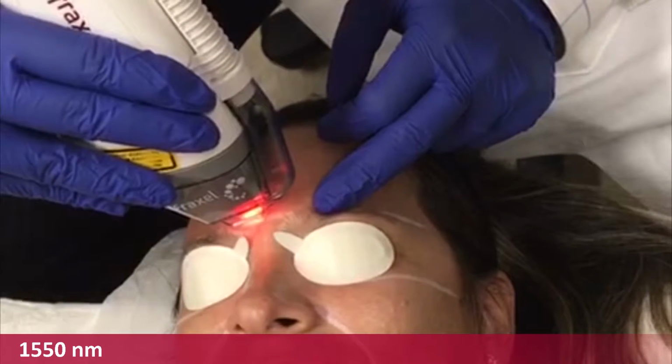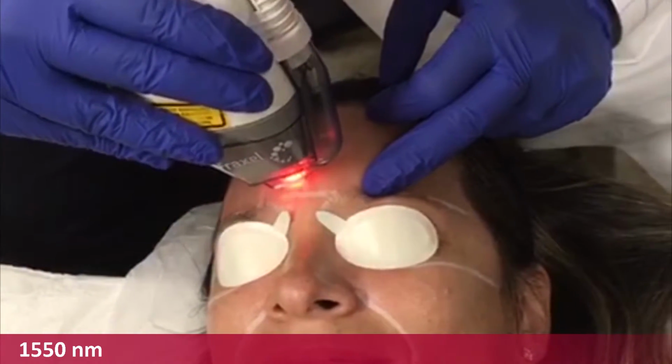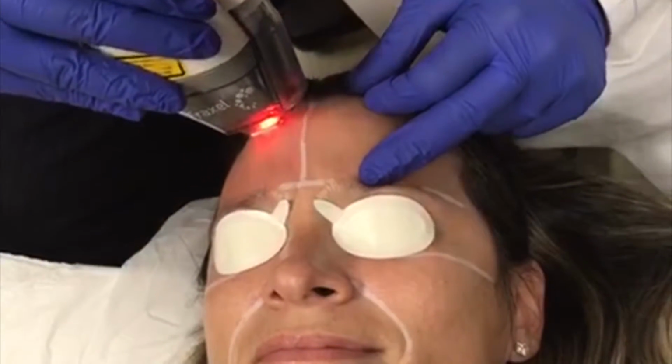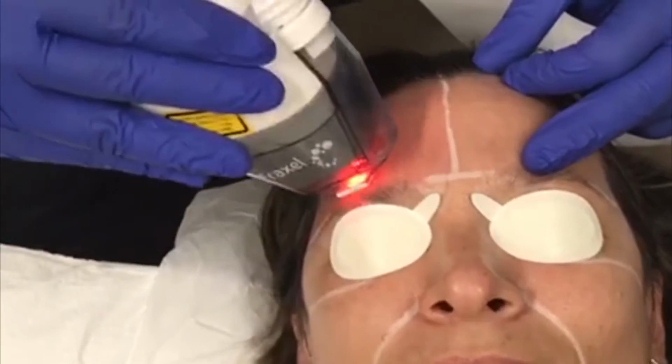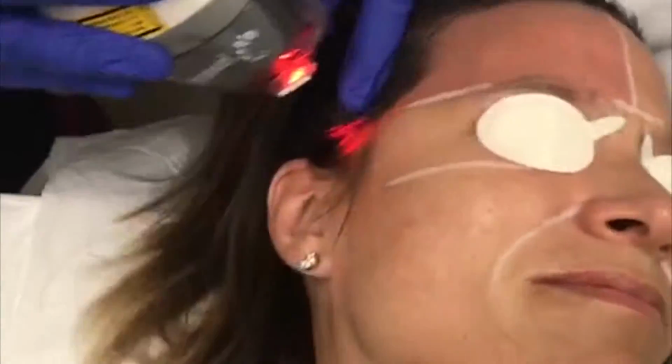Many patients can benefit from fractional laser resurfacing. In my practice, I use this technology regularly for patients with acne scarring, deep wrinkles and lines, melasma, sun damage, and other pigmentary disorders, as well as surgical scarring and keloids.